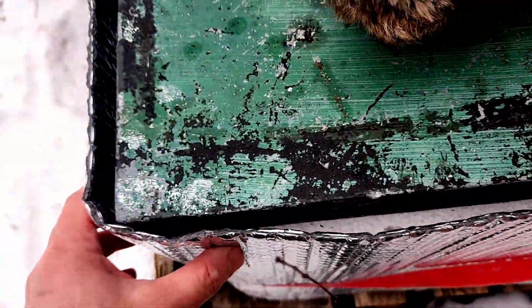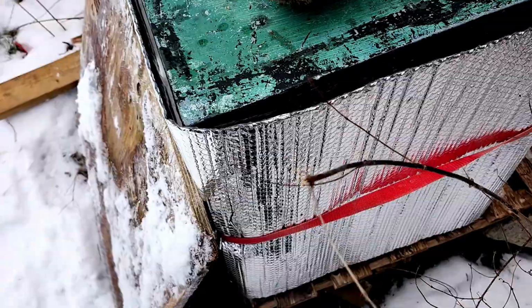And there we go. That's bird poop. So there are definitely little birds around, still trying to get at the bees.